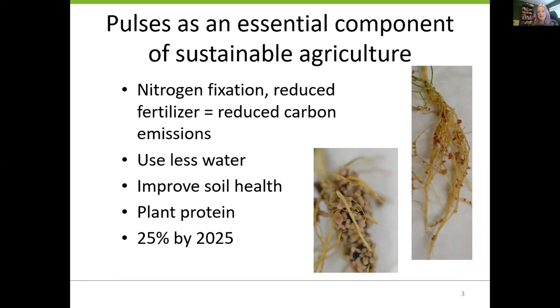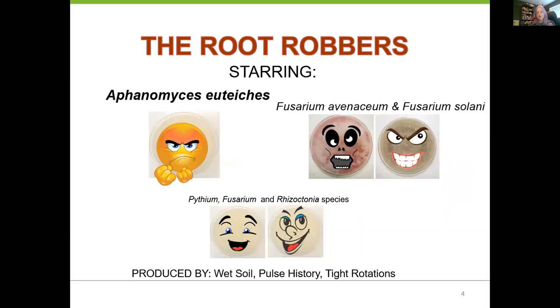And really what that means is that you'd like to see a pulse crop included in your rotation once every 4 years. So the big problem with pulse acre expansion, though, is what I like to call our root robbers. It's easier to say than root rotters. So I shortened it to root robbers. And really, we have a number of players in this gang of root robbers, with our primary big bad here being Aphanomyces euteiches. I like to show it as it really tries to punch its way into those pea roots, and it shows no mercy once it's in there.